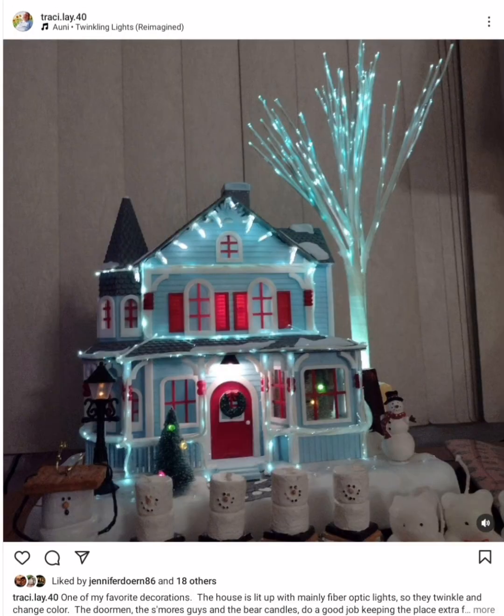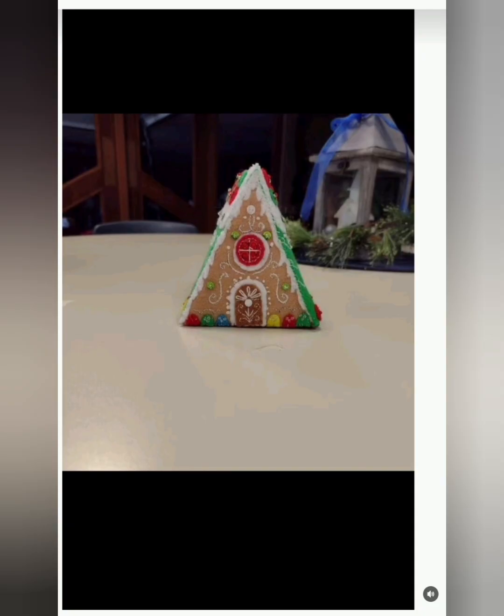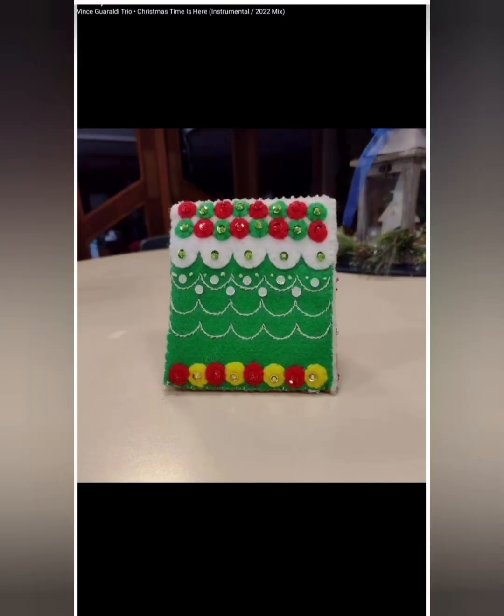After I posted this picture, I realized I should have taken a video of the color changing. So I guess I'll have to do that next year. So I finished house number 2, the A-frame. So here it is from all sides and along with house number 1.